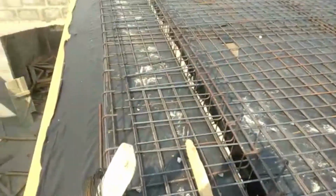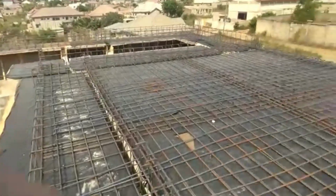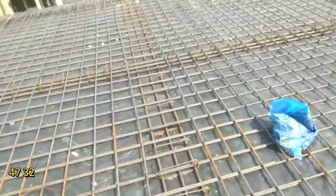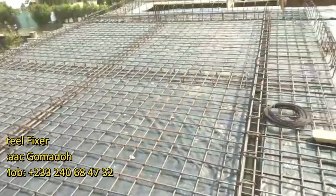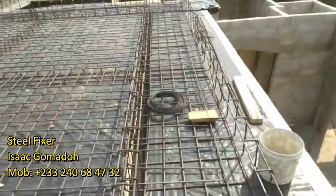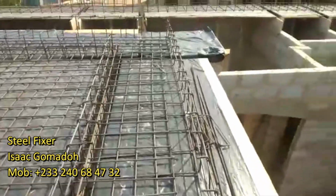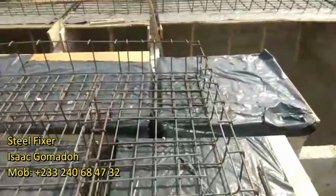If I'd gone for roofing, none of these will be there. You understand? If I had gone for roofing, none of all these iron rods and rubber and nails and boards and also cement blocks, none of this will be included. All I have to do is get the wood and let them design the roofing, the shape of the roofing, and then put on the wood trusses. Once I'm done, I get the roofing sheet and then I'm done.